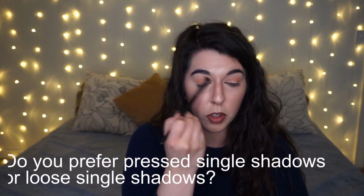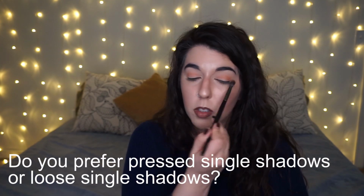looking for more olive-y tones. Now, do I need them? No. Do I want them all? Yes. The next question is, do I prefer pressed singles or loose singles? Now, definitely pressed singles. I feel like they're just easier to work with. I feel like I can build these little 9-pan palettes much easier.